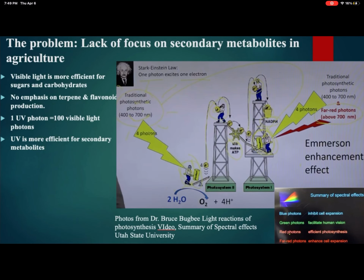The problem, though, is we don't have a very big focus on secondary metabolites in agriculture. We grow for the bulk. During the third agricultural revolution in the 50s, we found that visible light is more efficient for sugars and carbohydrates due to the Stark-Einstein law, where we found that one photon can excite one electron here in this picture, to drive it into the photosystem pathway. In this case, if we use 4 photons to drive 4 electrons, first we accomplish the first step and it makes ATP within the visible light spectrum as a product.